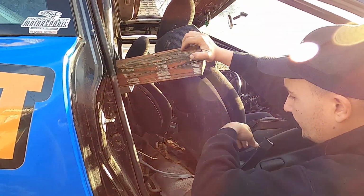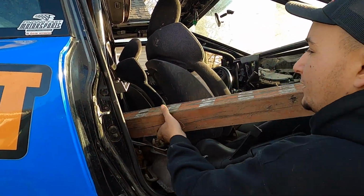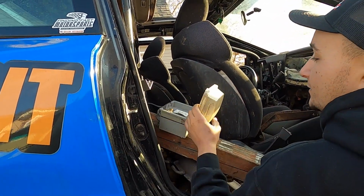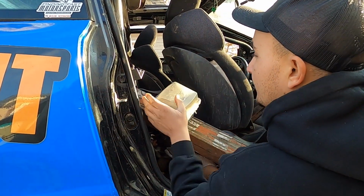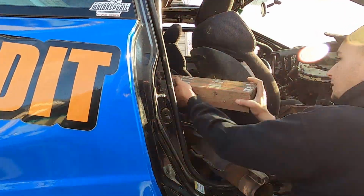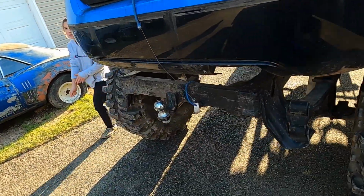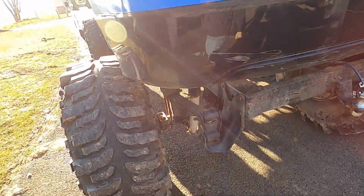Is that like a mailbox post or something? This here? Yeah. That was my 220 for my camper. I'm putting it back in. I'm not taking it out. So that was my 220 for the camper. So when I moved it, I got rid of it. So that's staying here. Don't want that to come home. The cat, I'll take the money for, so we'll take that.